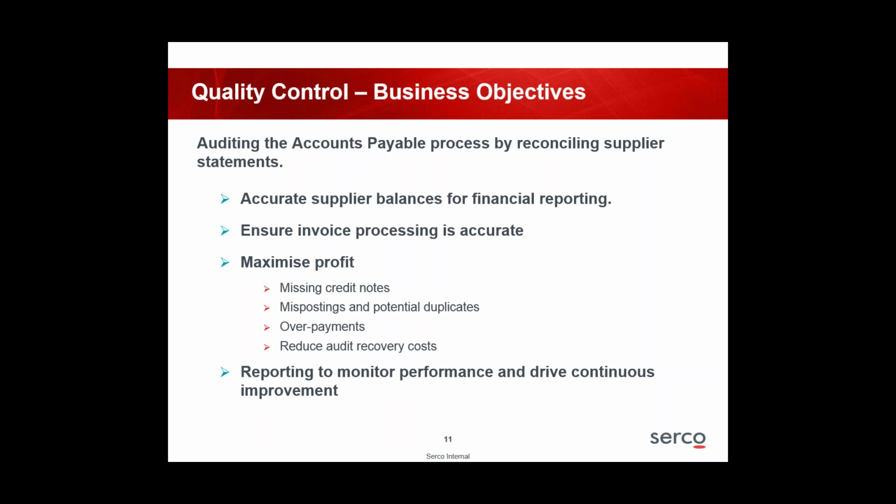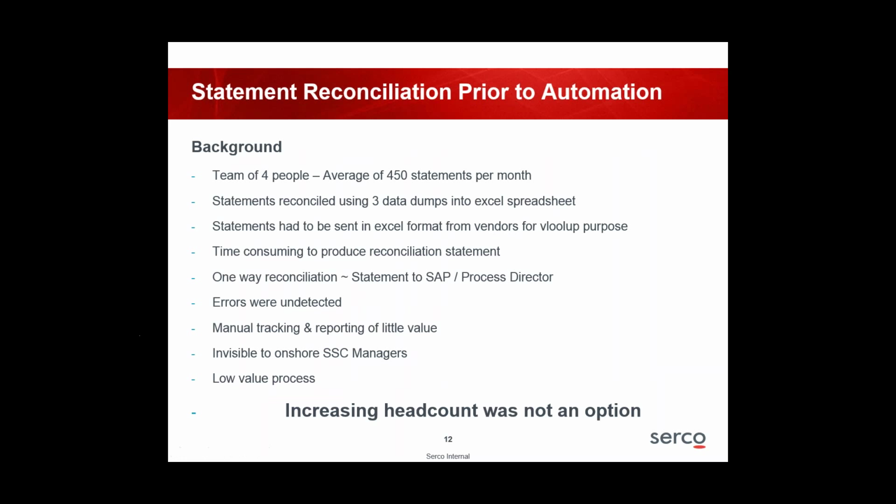Because we have a third-party offshore shared service centre, it's really important for myself, working for Serco as an onshore team. Yes, I did get to go and visit them, but it's not as often as I need to. So I need to have easy ways of being able to monitor performance and easy ways of being able to cross-reference what they're actually telling me against factual information. So there was a long debate about needing to reconcile and how we could actually do it, because the process that we were following had obviously led us into the issues that we had with the AP recovery audit.